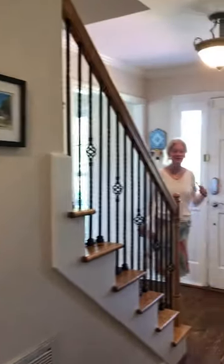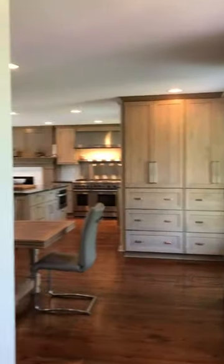So we should go upstairs because inevitably we're going to have guests, right? So let's go see those guest bedrooms. I took off my shoes to be so quiet.